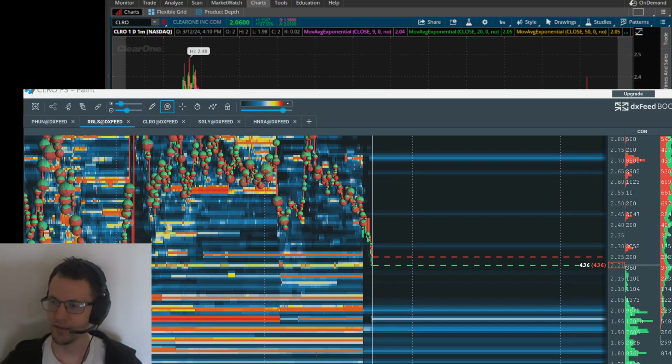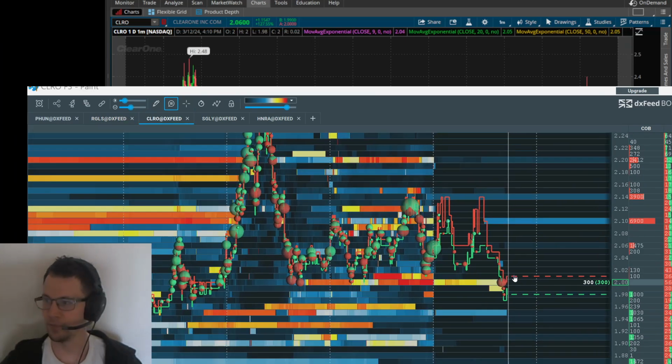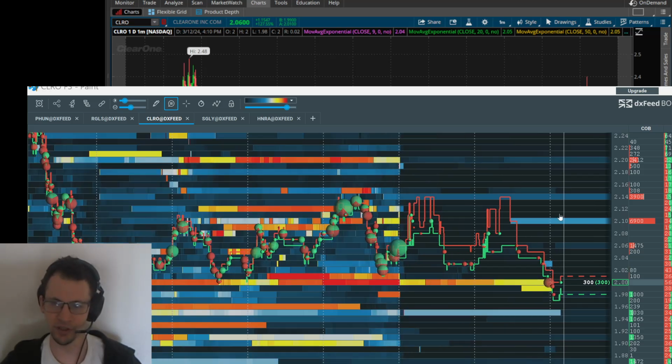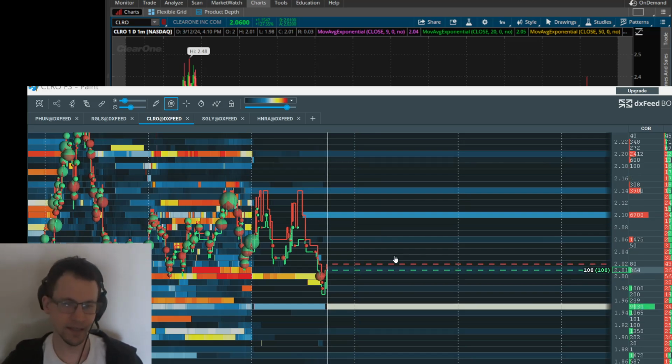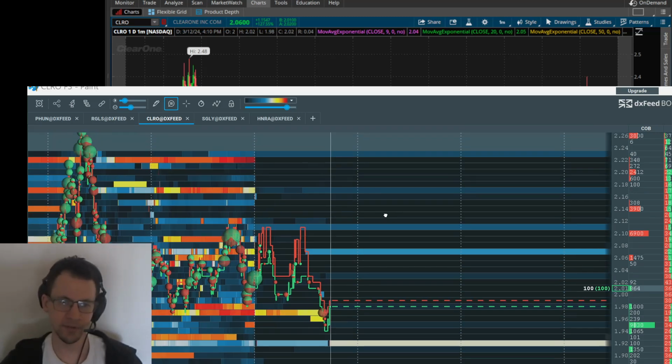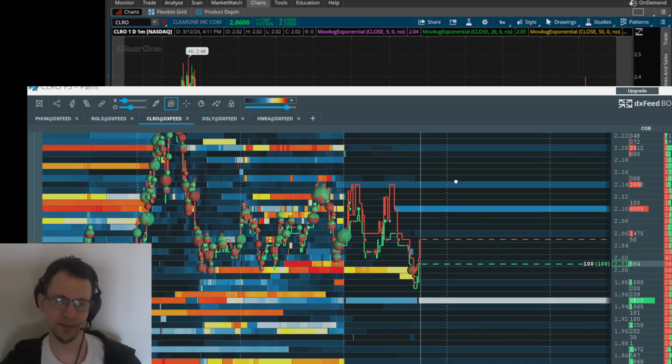Yeah. And by the way, CLRO right now is fading a little bit in the after hours. Anything could happen on this play. The book is crazy thin. The after hour books are so thin that this could be back up 10-20% in half an hour, you know what I mean? You get one little bid come in and they just shove that thing back up. You never know what's gonna happen.